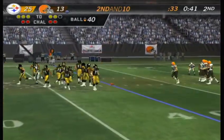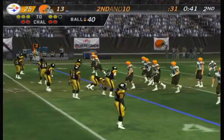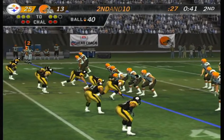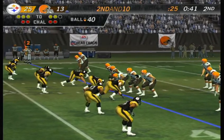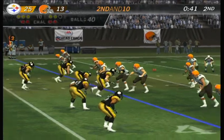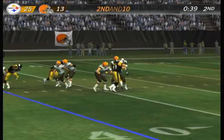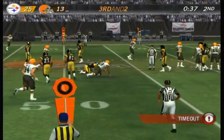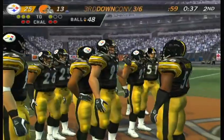2nd and 10. Ball on the 40-yard line. Get it, Tony. Come on. Drops back. Throwing. Jumps up and goes down with it. Cleveland calls a timeout. They have one remaining.